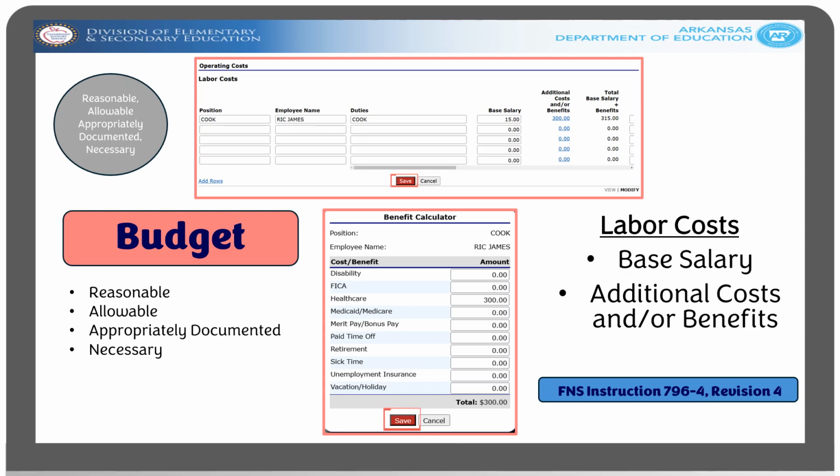You will enter the position title, the employee's name, and the duties for that job. And then you will enter the staff's base salary. You will click on the blue numbers under additional cost and benefits, and you will enter all of the cost and benefits for that employee. Be sure to click Save so that all information is added into the budget.